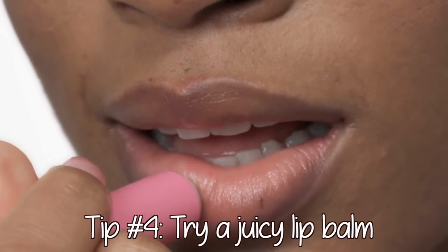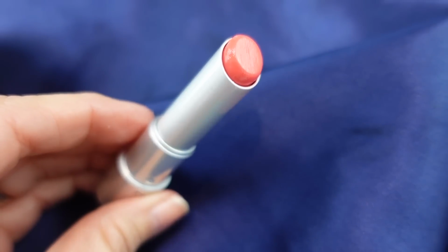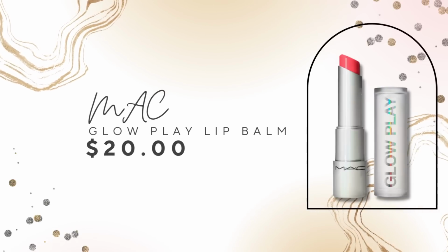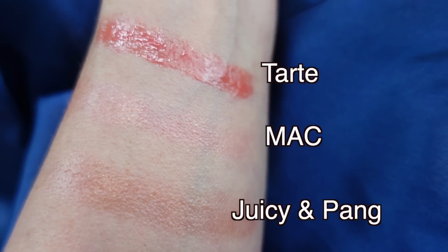Another texture I've really become fond of are these new sort of juicy lip balm lipstick hybrids. I've shared with you some from Juicy and Pang. They look so beautiful. Tarte makes them. Well, Mac's come out with one called Glow Play, and this is the shade Floral Coral. But this comes in a few different shades. It's really beautiful because it makes the lips look really juicy and very moisturized, yet it's not sticky at all on the lips. It has some color. So I think this is like a notch up from regular lip balm, and I think it's perfect for mature lips.